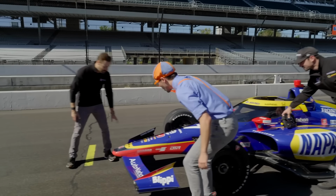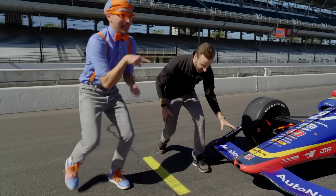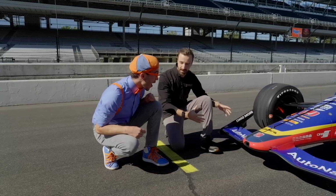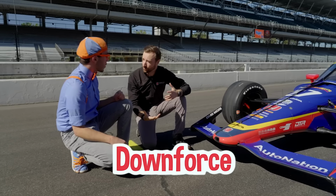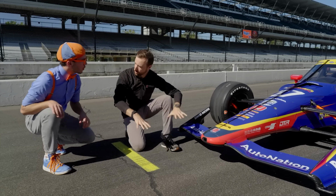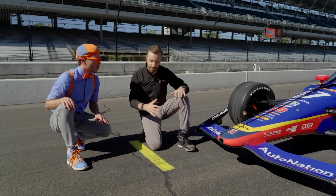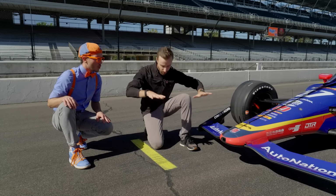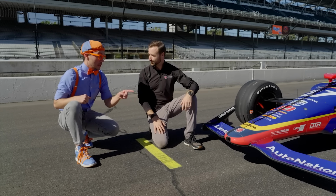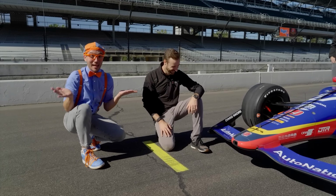Hey, James. So you see this part right here? You don't see this on a road car, do you? Nope, my car doesn't have that. This is called the front wing. And what the front wing does is generate something called downforce. Downforce is when the air pushes the car into the ground and it gives you more grip in the corners. So the faster you go, the faster the air hits this wing, the harder it pushes the car into the ground, the more grip you have. Whoa, that's really important. We don't want our race car to become an airplane. No, we don't want it flying away.